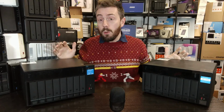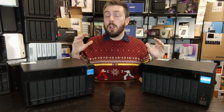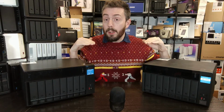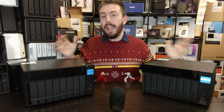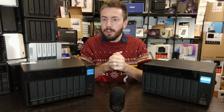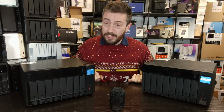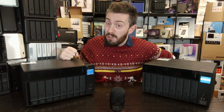And both of these arrive with warranty in terms of hardware from QNAP and a lifetime software warranty, lifetime being applied to the lifetime of the product, which is about 10 to 12 years. So plenty in common between these two devices. But you didn't come here to hear about what they've got in common. You wanted to know what's different and hopefully help you decide which to go for.